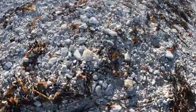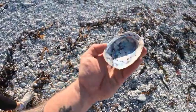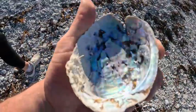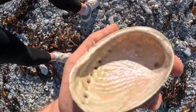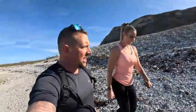Oh, so these are pāua, just spotted one. These ones here, absolutely unbelievable shells. Not sure if it's going to pick it up on the camera. Absolutely beautiful, found here in New Zealand. There's pink variations as well. Catch that in the light. Absolutely amazing things. So pāua get hunted here in New Zealand, all on the coastlines here.